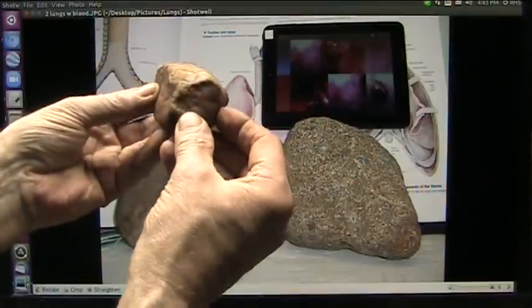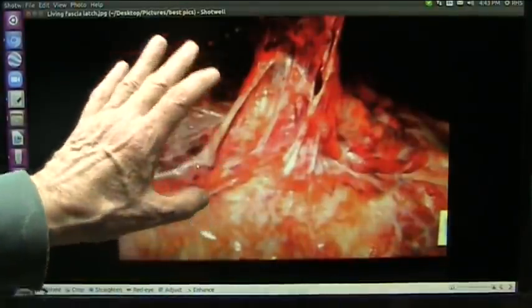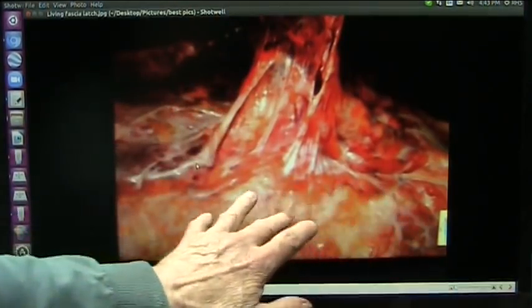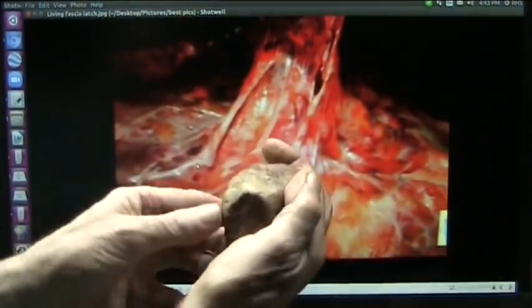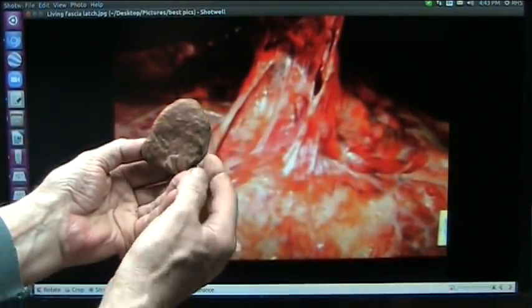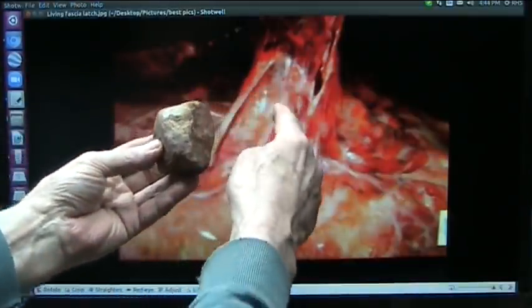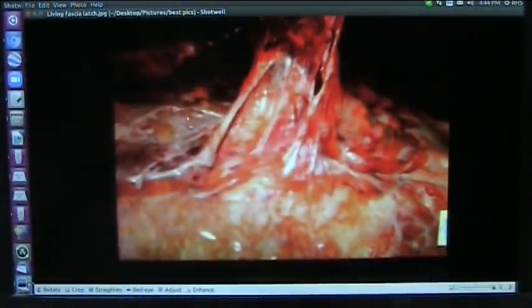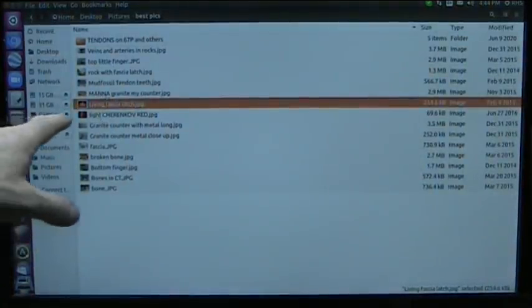Like this one right here. Hold on, let me show you this. Alright, you see this? This is fascia. Well, this is interstitial fascia. It's the same sort of stuff. And it's the same as on this rock. This rock, and I'm going to show you, this was 10 years ago when I found this. You can see the same exact latch. Watch. And that latch holds you together.